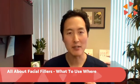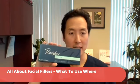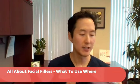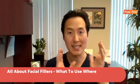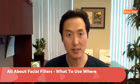Depending on how deep those lines are, sometimes you may need something a little bit stronger, in which case the Restylane Define is usually what I recommend for that. Or you could even consider a Juvederm Velour. Once again, a softer filler, a filler that is more moldable. It tends to move with the surrounding facial structures.